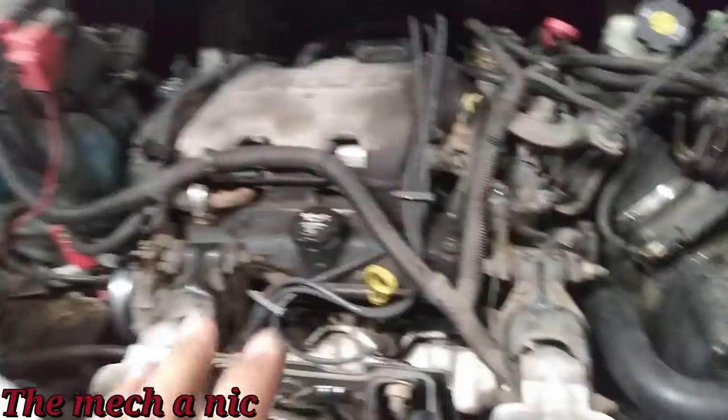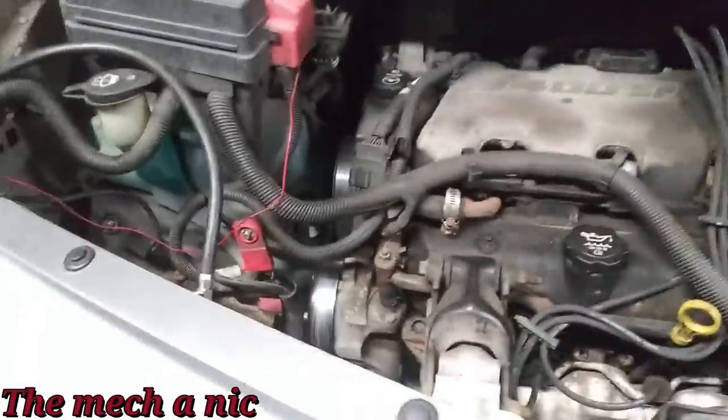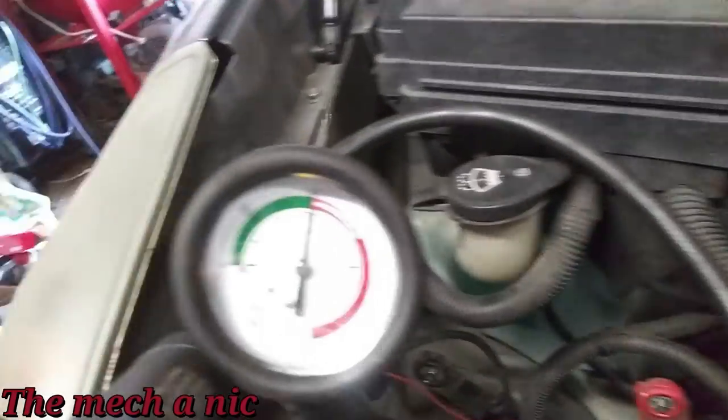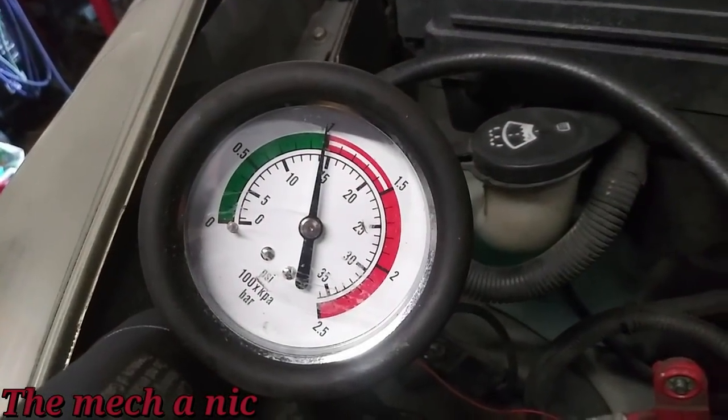So everything right here is put back together. I refilled or topped off the system with coolant, just a hair, just a little bit, because I don't feel like going to get water. And I repressurized it, put it right up to the red line right there.